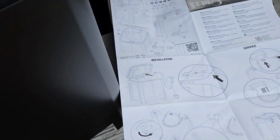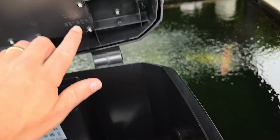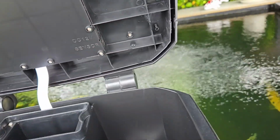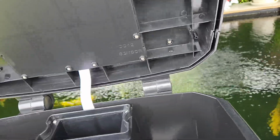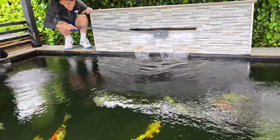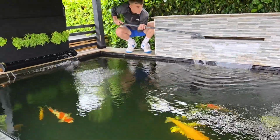Right then guys, so we have actually read the instructions on this one. We're going to put the temperature sensor in there and the power adapter inside of there, because we're going to have it hardwired in. Got my glamorous assistant there just cleaning the waterfall in the back. He's going to clean the slabs over there as well, and that's where it's going to go.